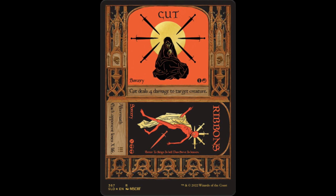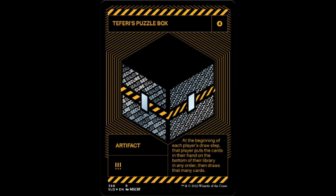Powerhouse. Cut to Ribbons, not a super powerful card. It's worth 50 cents, so basically $0, but man is this card super cool. It's great to put in any cube, and the art here of course is fantastic. Teferi's Puzzle Box, a nice $6 artifact, solid value there, nothing too crazy. Not my favorite piece of art of this Secret Lair, but still looks good.